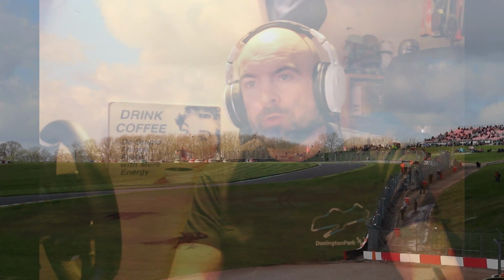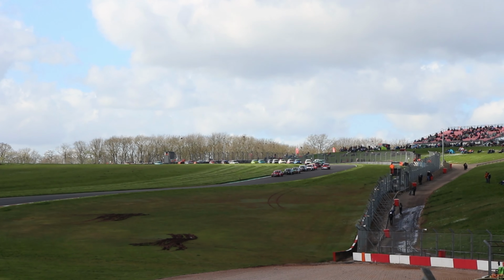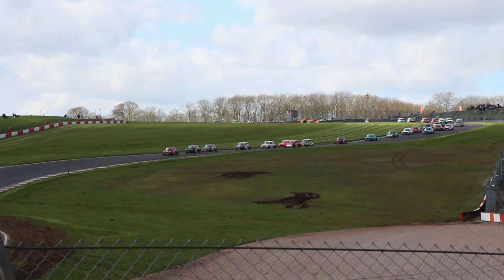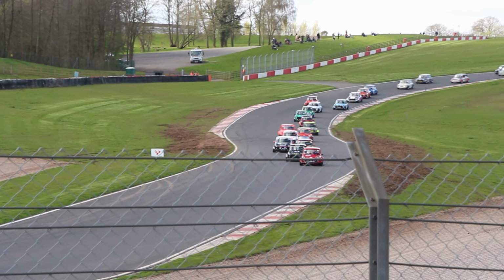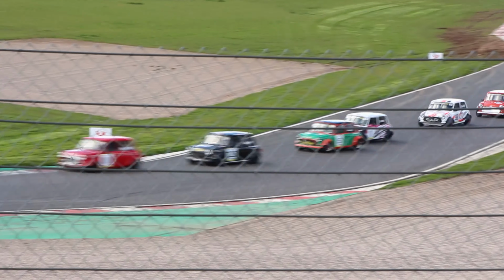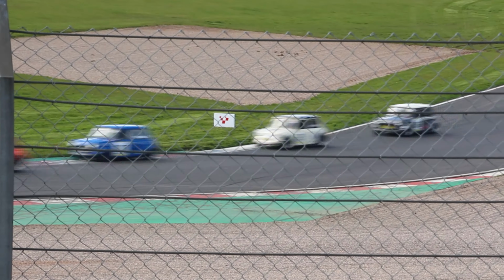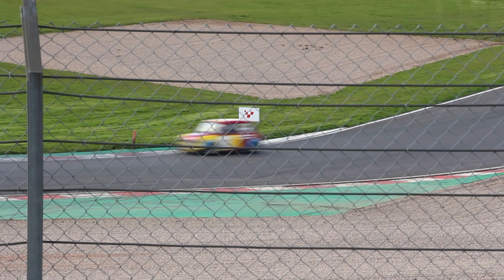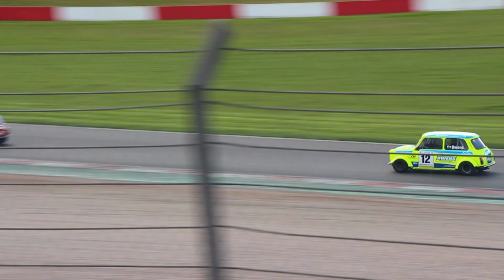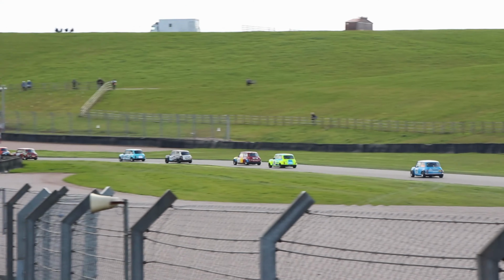So we had the Dunlop Mini 7s, which are, again, Minis, but not quite. I think they had to be a maximum of 1000cc. Yeah, it was just a multitude of different racing. And Donington Park, especially this time of year where the trees aren't covered in leaves, the view was absolutely spectacular. You'll see some of the pictures and videos as I go through.